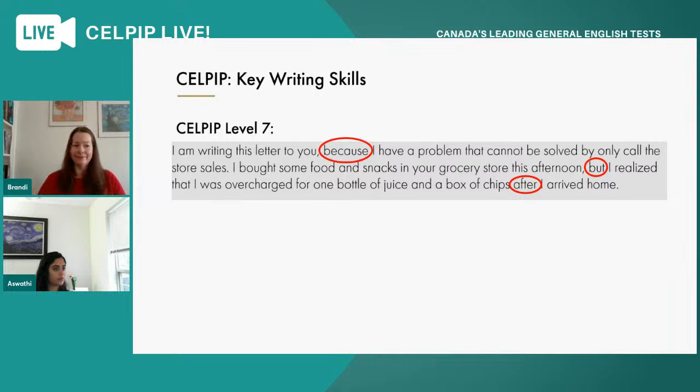So interestingly enough here, you've only got 2 sentences. Capital letter, period, that's sentence number 1. So we've got 2 different sentences here. We've connected them together using because. The word because is a higher level conjunction. It's technically called a subordinating conjunction. When we use it, it creates a complex sentence structure. So that's what this first sentence is.